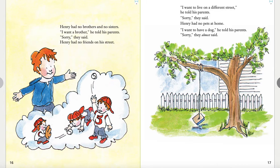Henry had no brothers and no sisters. "I want a brother," he told his parents. "Sorry," they said. Henry had no friends on his street. "I want to live on a different street," he told his parents. "Sorry," they said. Henry had no pets at home. "I want to have a dog," he told his parents. "Sorry," they almost said.